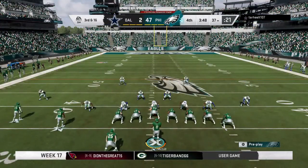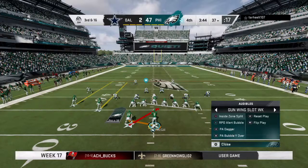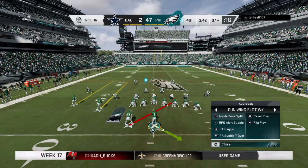The Eagles on 3rd down. 2 for 5 to this point. This is 3rd and 16.